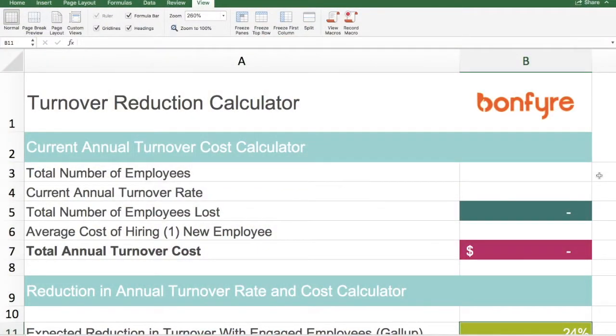So we've created this template for you, and with those data points that you have, you can now enter them to see the cost savings. So let's say you have 1,000 employees and maybe a 20% turnover rate to start. So by that math, you lose 200 employees every year by those figures.